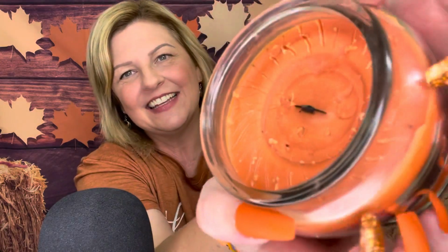It truly is nice to have these long, long nails tip tapping. Very nice.